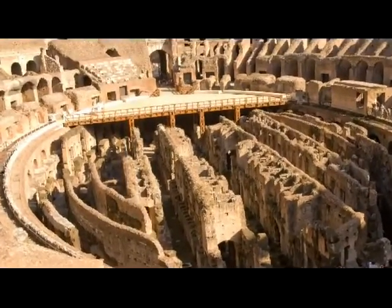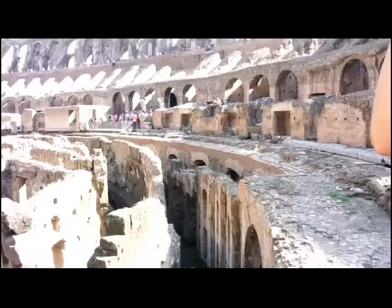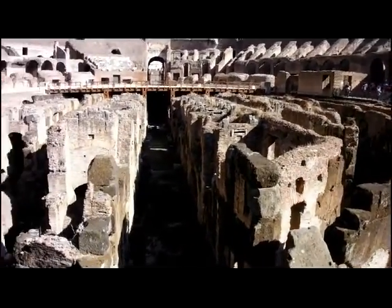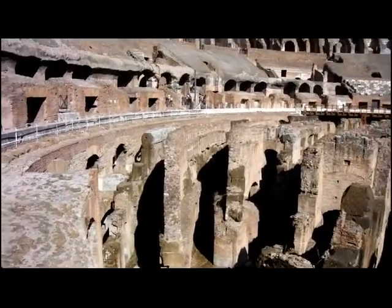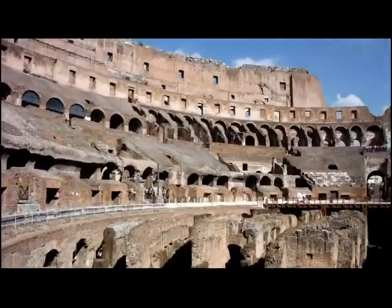Below the Colosseum was a labyrinth of underground passages called the Hypogeum, with a wooden floor placed over the top with 32 different trapdoors. These passages allowed for animals, actors, and gladiators to suddenly appear in the middle of the arena. They would use the trapdoors to add in special effects, such as scenery.